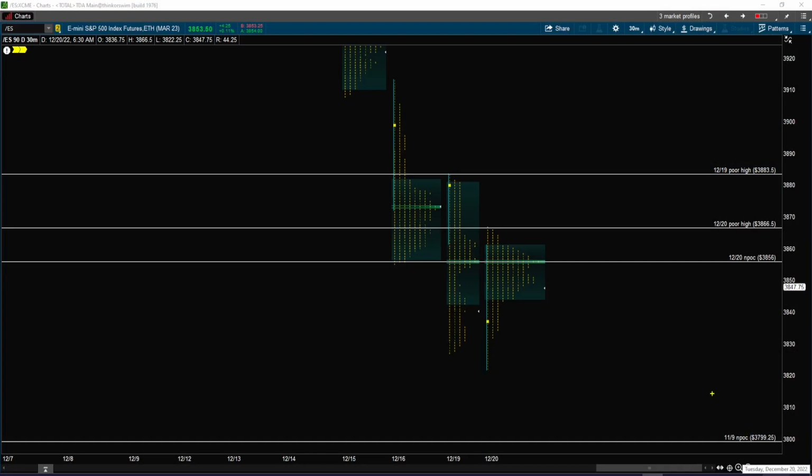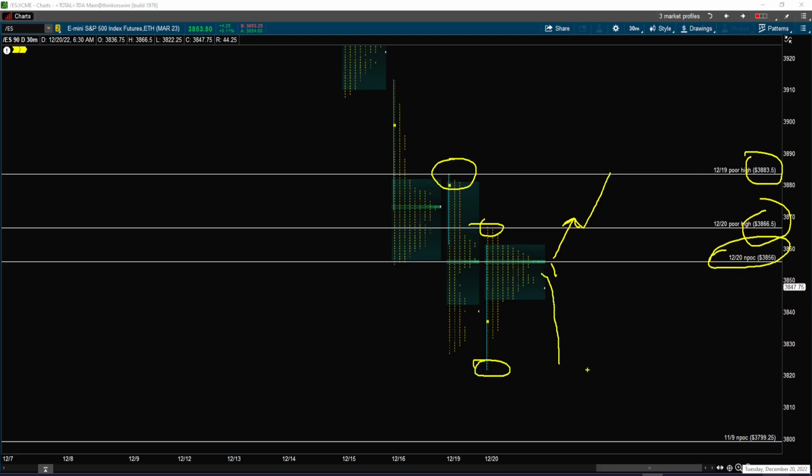And looking at this market profile chart for the ES, as you can see today, it has a poor high near this. The high is 3866.5. Yesterday, we also had a poor high at 3883.5. So tomorrow we'll be watching to see if it will come up and take out this poor high and possibly work toward this poor high from Monday. Now, if it comes down and dips below the POC, today's POC at 3856, then we'll be looking at the low for today to get tested and possibly move down to the November 9 naked point of control at 3799.25. So those are the levels and the scenarios to watch for the SPY and the ES.